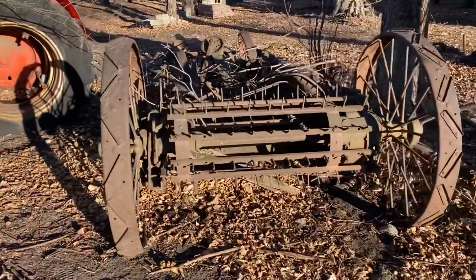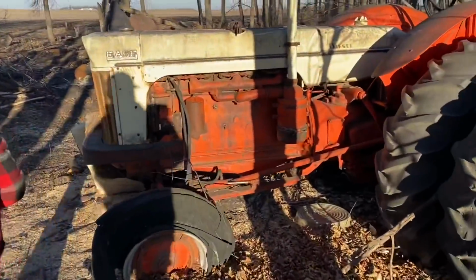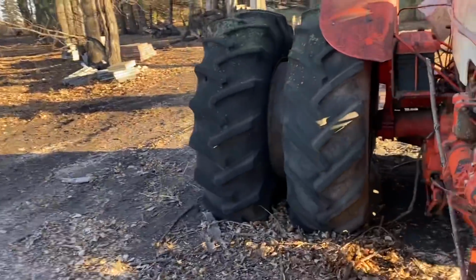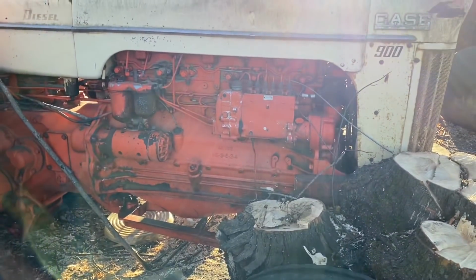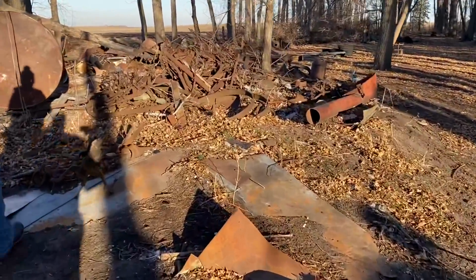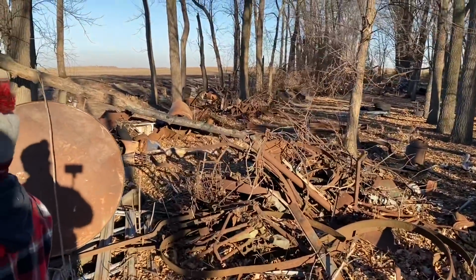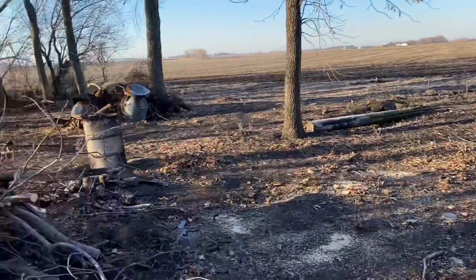Hey, thingamabobber. Case diesel. That's a big old engine on that thing. Oh man. We had an 800. That's a big one. Some piles of scrap. This stuff is froze in already though. That's not going out till spring.